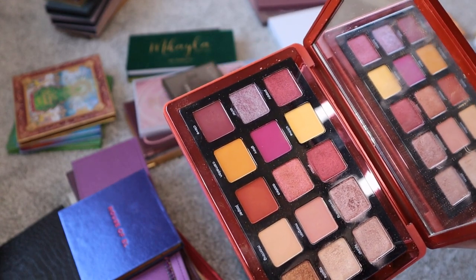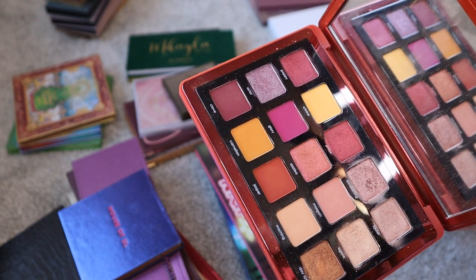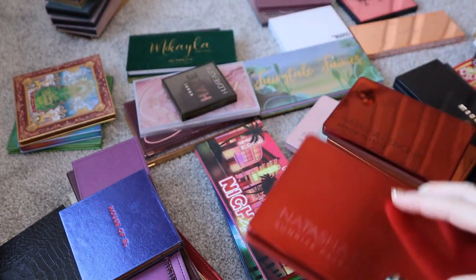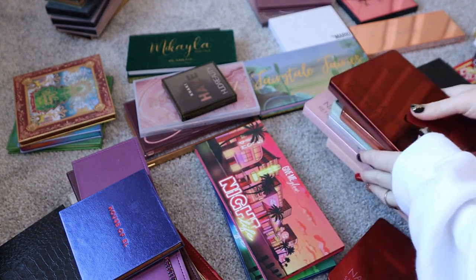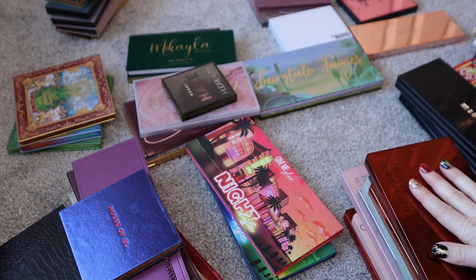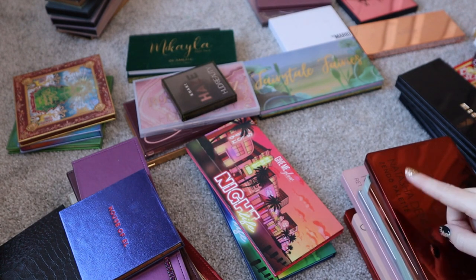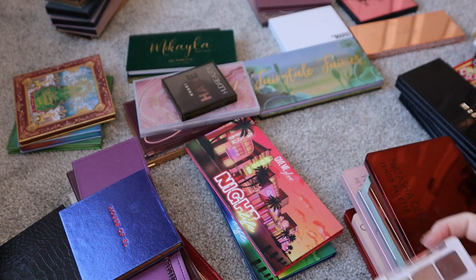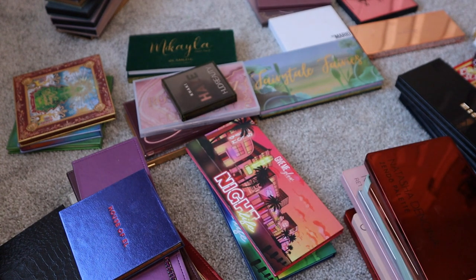A lot of these can look very similar on the eye, but I really do like the mattes in here, and I love these neutral shimmers, so that's why I like this palette. But definitely, you can get very similar looks, so I'm going to be keeping all of my midi size. This year, I actually decluttered the Pastel palette and the Love palette. So out of the Natasha Denona, I will be decluttering this one.